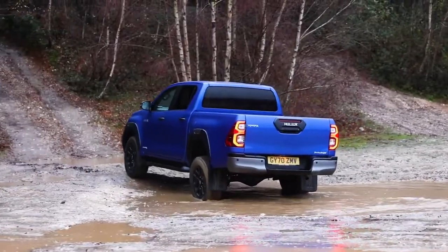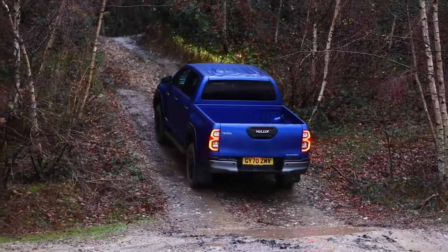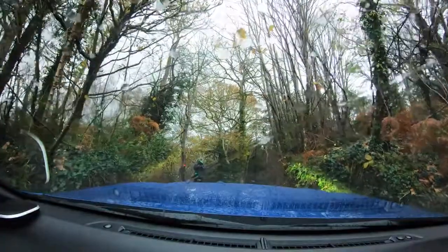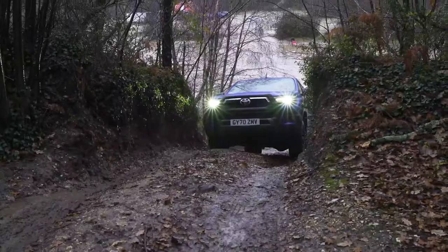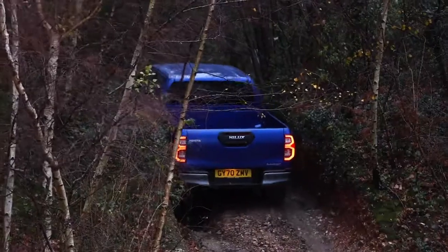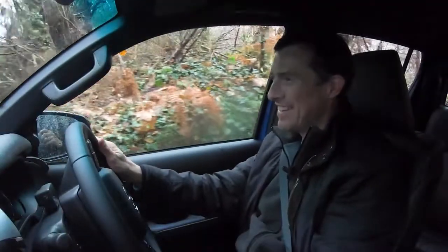Now I'm going to try a hill. So the approach angle on this is 29 degrees, which is the same as a Ford Ranger. Just let this engine pull itself up steadily. The traction control might help me out if it gets a bit slippery. Tell you what, it is getting narrow. I'm going to have to put these door mirrors in. Oh, come on, traction. Come on. Yeah, yeah, yeah.